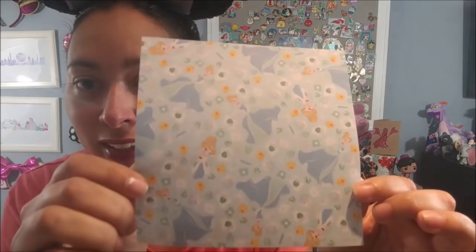And there's also one in the back that's a different design, and it's all Cinderella. Aww. Thank you. Alex, that's so sweet. And I love stationery items, so I will definitely get some good use of that.